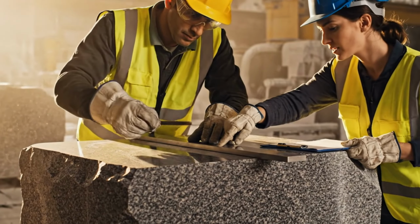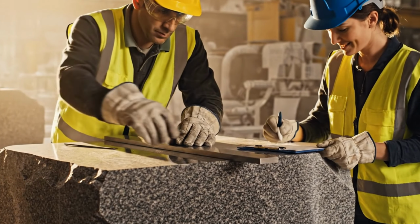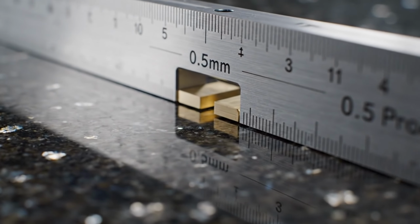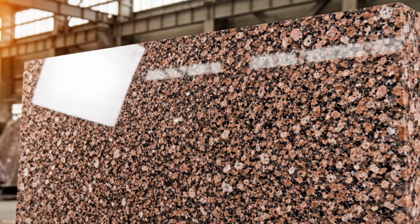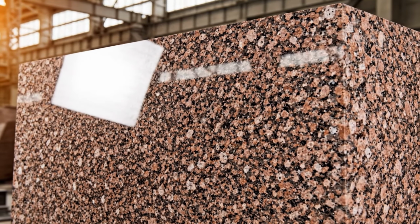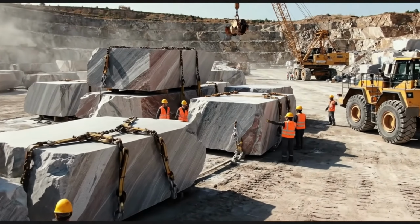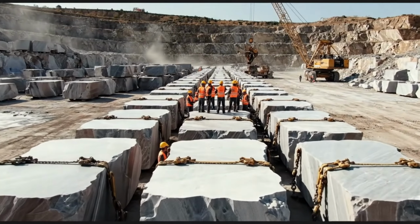But freeing it was only the beginning. Now came the true test of precision. 0.5 millimeter tolerance, achieved 4,500 years ago with wooden tools and human eyes. Polished by hand until it could reflect the pharaoh's face. Perfection forged by human dedication. Now the real challenge, transporting these titans across 800 kilometers, all by human power.